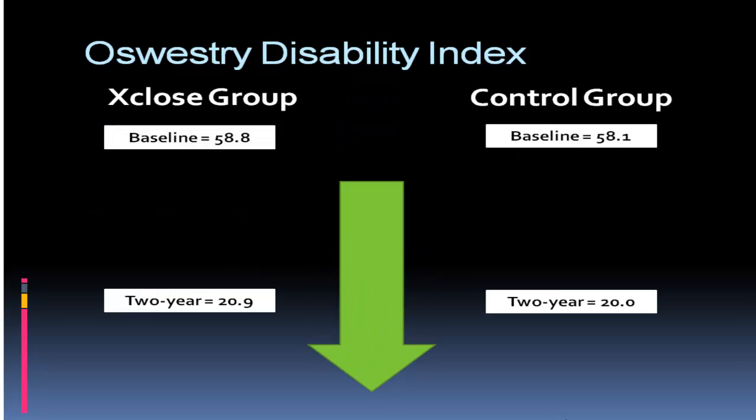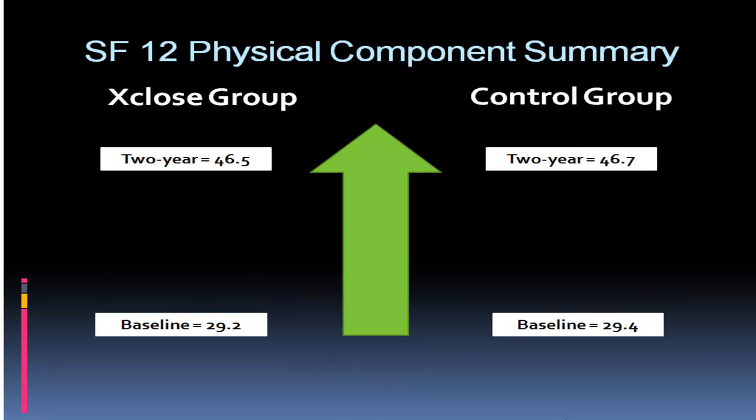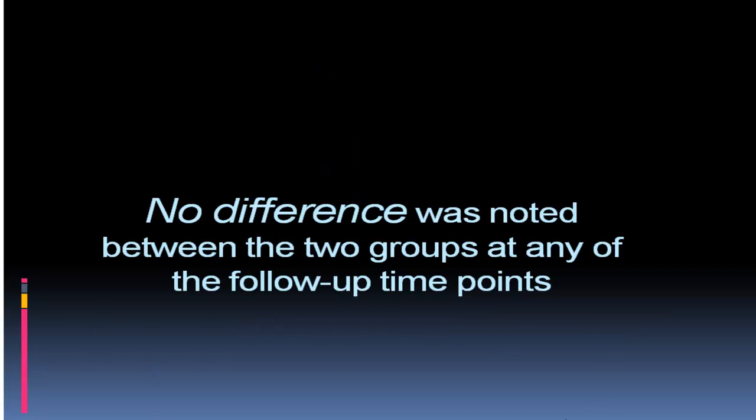For the Oswestry Disability Index scores, both groups had a baseline of about 58 points and a 2-year follow-up of 20 points. For the SF-12 physical component summary, both groups had a baseline score of about 29 points and a 2-year score of about 46 points. Therefore, no difference was noted between the two groups at any of the follow-up time points.